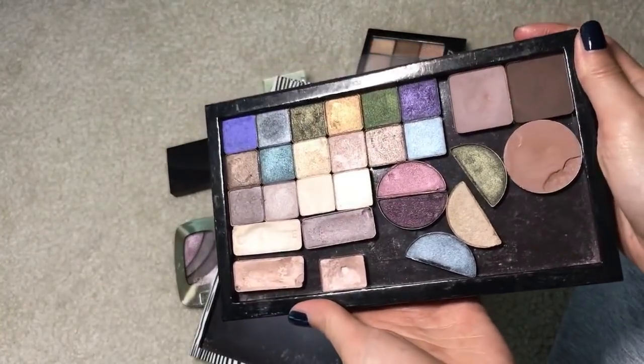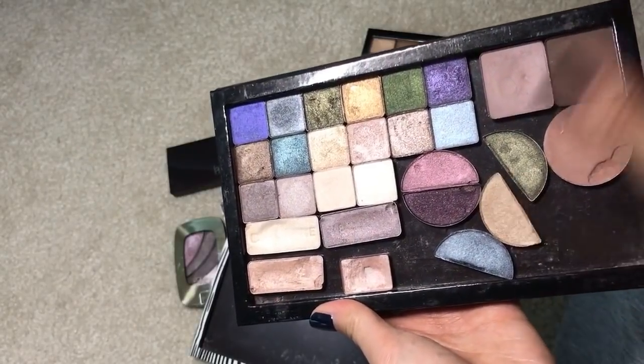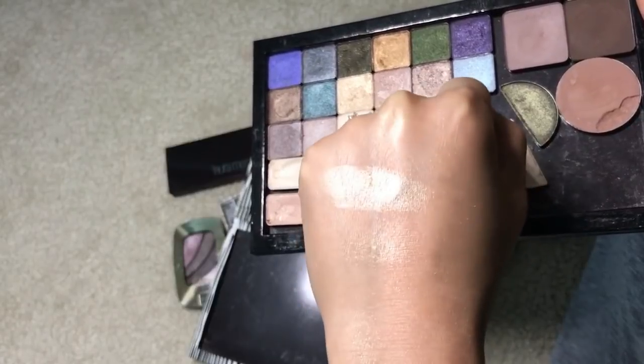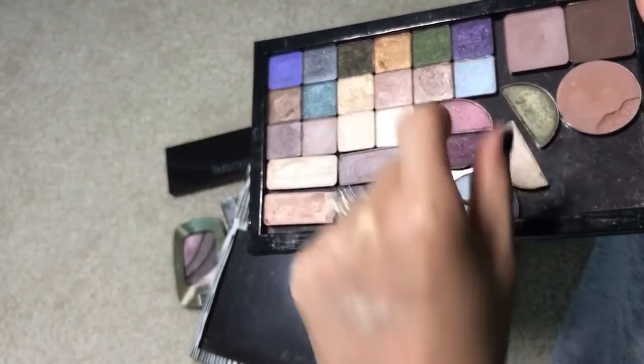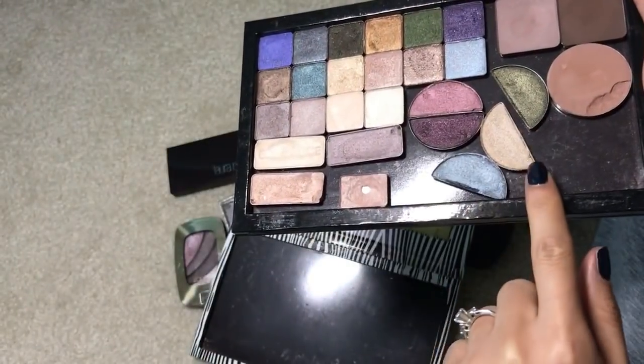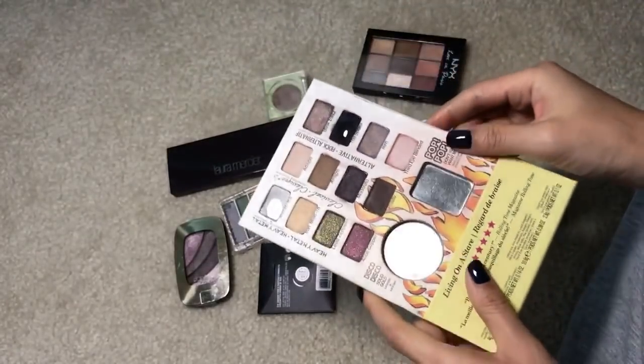Just by doing that, I realized this one and this one are a little similar, but I swatched them. You can see that the Urban Decay one on top swatches much better, and this one just doesn't really show up on the bottom. So I think I would just let this one go. I'm feeling pretty good. I'm getting rid of things. It's going much better than I thought.